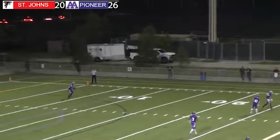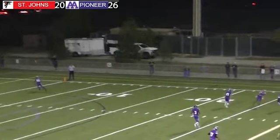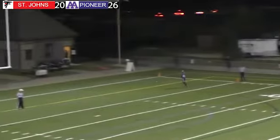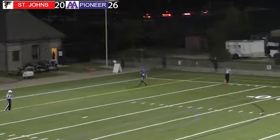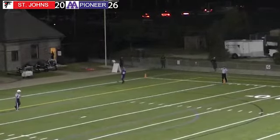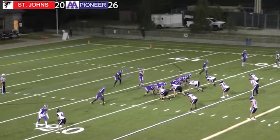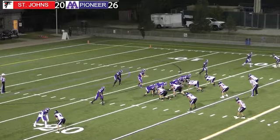Fisher split out wide to the left. Peterson Sand split out wide to the right. Daly comes in. He goes to the slot on the left-hand side. Trusty's on the slot to the right. Atkins back behind Easthope. Easthope in pistol formation. Easthope calls for the snap. 4 down linemen right in front of him.